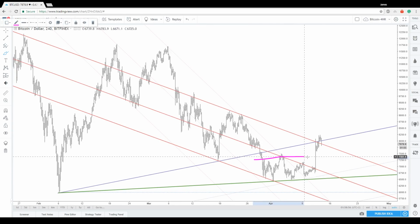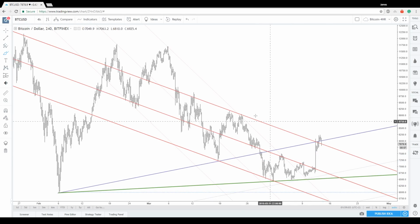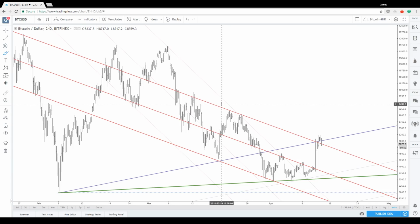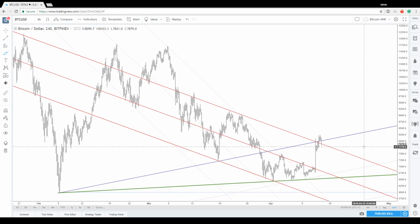Now, this is the first time we've put in a nice horizontal consolidation base. That is why I'm talking about if price breaks above the 9,200 zone, I'm going to change my bearish stance on Bitcoin, okay? But not only do we have to break 9,200, we have to hold above the 6,400 zone with a higher low. Then I would change my stance from bearish to bullish.